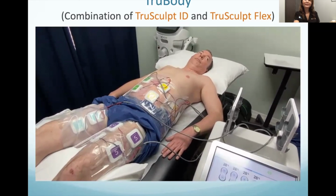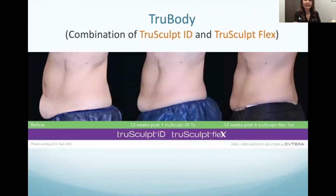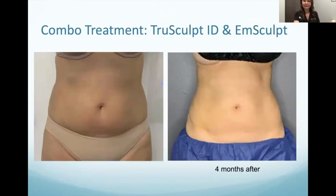So yeah, this was done on the same day. He went from the True Sculpt ID to the True Sculpt Flex treatment. Now this is the combination of the True Sculpt ID and True Sculpt Flex. As you can see, the fat reduction, but look at the muscle. There's a little bit more definition.